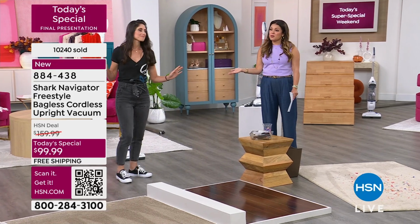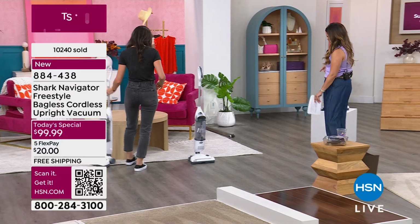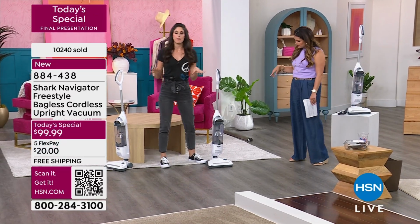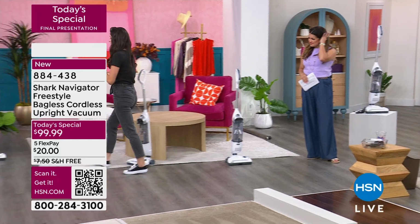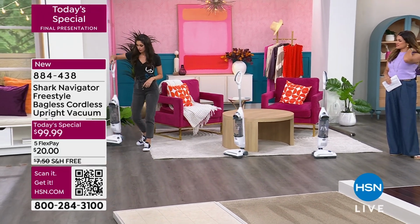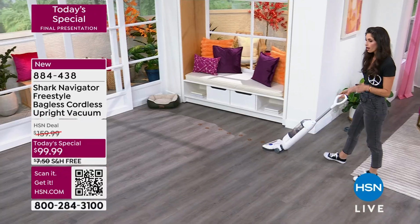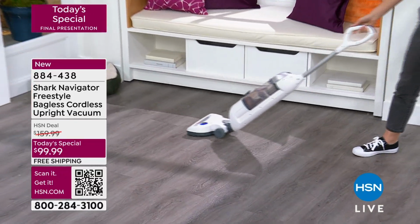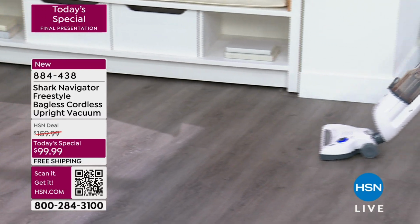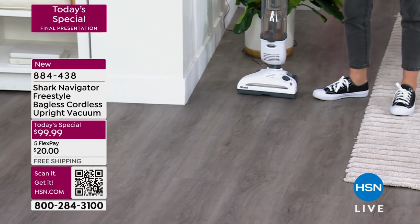And this one is super lightweight, and then when you dock this, it charges it, right? Yes, so we actually have the docking station right here. So this is what's gonna happen. You're gonna see a little mess. I have a mess over here right now. So when you're walking by, you're gonna be like, oh, let me go get my Shark. My Shark Freestyle. I'm gonna tap it once, tap it twice. 1, 2, 3. In 3 seconds, all those little kitty prints are totally gone. I turn it off, and it's already put away on the charging station.